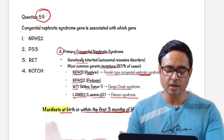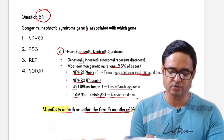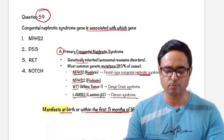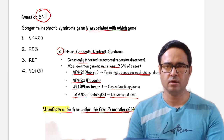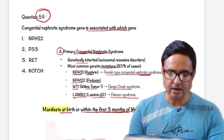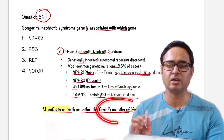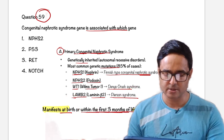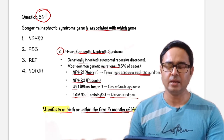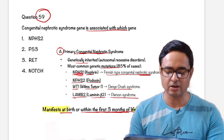Okay, so congenital nephrotic syndrome, which gene is associated? Okay, so they are asking gene in congenital nephrotic syndrome. Okay, let me tell you, congenital nephrotic syndrome, the definition: manifestation starts at birth or in the first 3 months of life. These two conditions should be satisfied. Primary congenital nephrotic syndrome is genetically inherited and the most common mutation is in the NPHS1 nephrin gene.